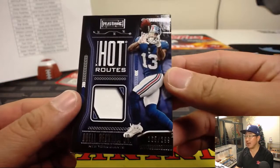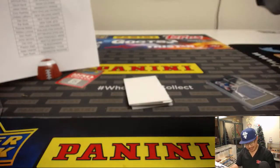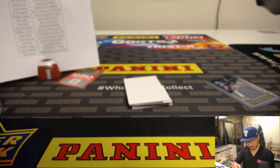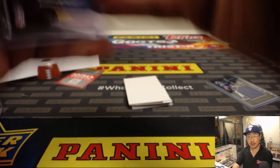Hot Routes, Odell Beckham Jr. That's a catch. 165 out of 299. I think he's out this week, isn't he? Odell Beckham Jr., Hot Routes relic. Another one for Dan O.